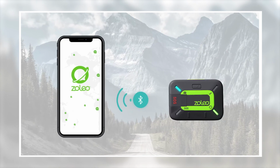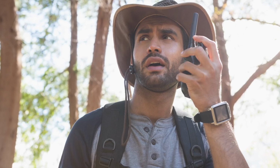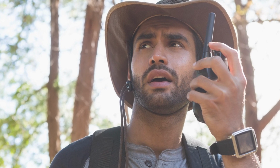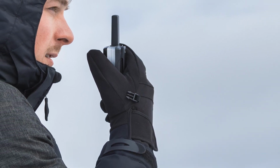So these satellite communicators are invaluable for staying connected in remote areas where traditional cell service is unavailable, making them ideal for outdoor enthusiasts, travelers, and those living in rural regions.